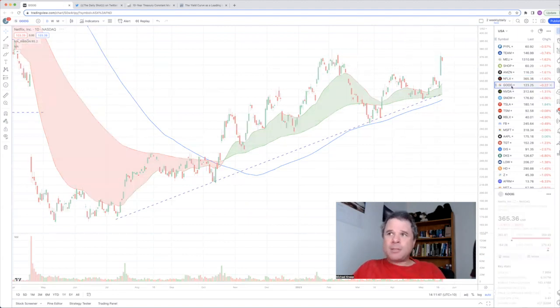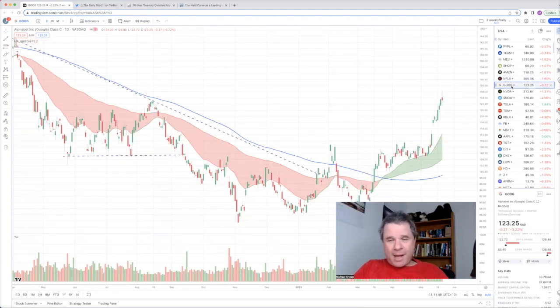Now onto Alphabet. This has turned really bullish over the past month. Remember there was that AI scare with this company because one of their AI programs did something wrong. The market got a little bit spooked and sold down, and since then, Alphabet's share price has been on an absolute tear. In fact, the share price has increased from $84 to $124. So we have seen a 50% increase in Alphabet's share price. And the last time the share price was this high was way back in August of last year.